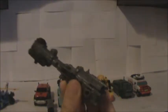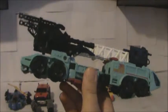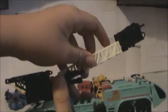and I got this from my cousin. This is Sentinel's gun, the Voyager Sentinel. I put it with Ironhide for whatever reason. And now on to Generations Hotspot. Generations Hotspot is, as I said, probably the best Combiner Wars Voyager out. And this ladder goes way up. I think that ladder is actually taller than he is long, which is pretty crazy.